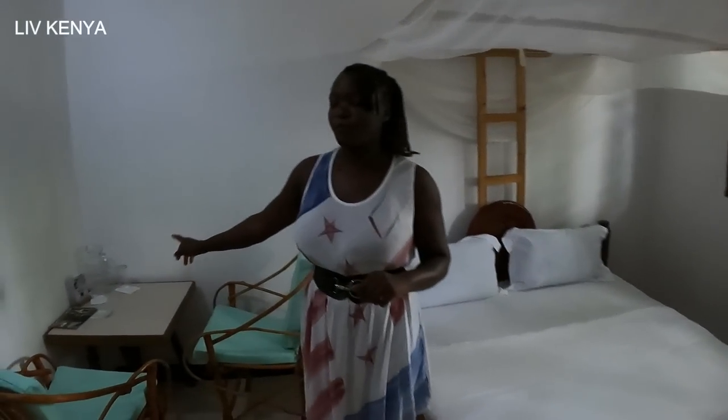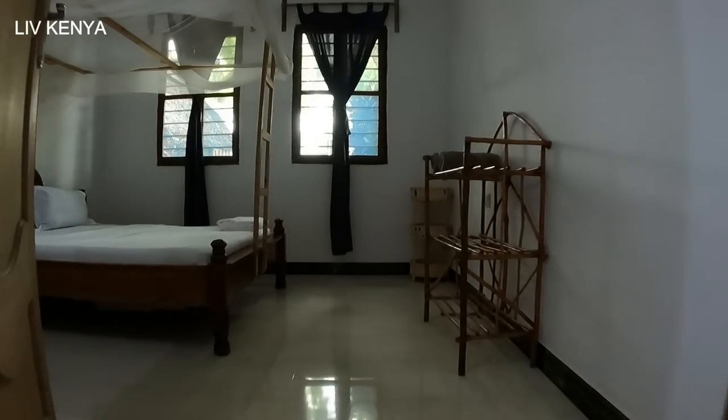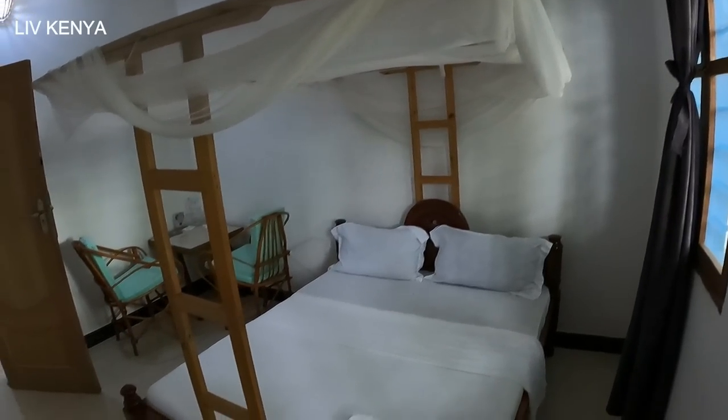They provide fresh drinking water, by the way. You can arrange your clothes or shoes, and you can hang your clothes there. Basically, I love this place, particularly because it's very comfortable, very clean. The sheets are very clean and comfortable.